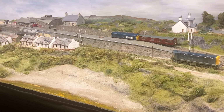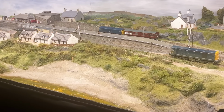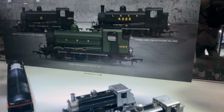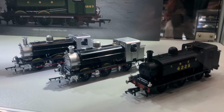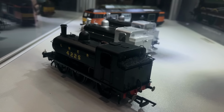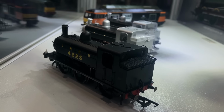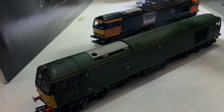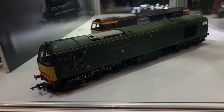Of course, it wasn't just layouts at the show, plenty of the manufacturers were in attendance too. Hornby in particular had a few announcements, including their all-new J52, which will be going up against Rapido's own release of the same loco. They also had some new liveries on their Class 60 to show off too.